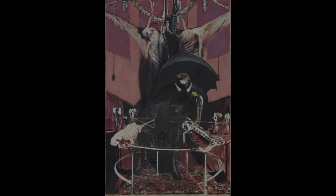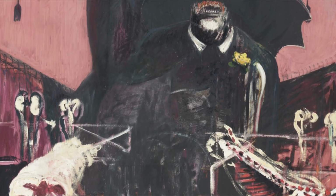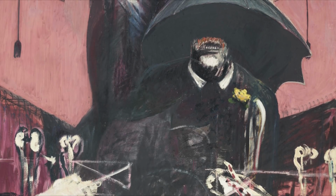One of the best known examples of this style of painting would be the painting titled, and I'm being deadly serious, Painting, created in 1946, consisting of oil and pastel. I should probably mention at this point, I love Bacon's art, but some of his titles did need a little bit of work, I think.